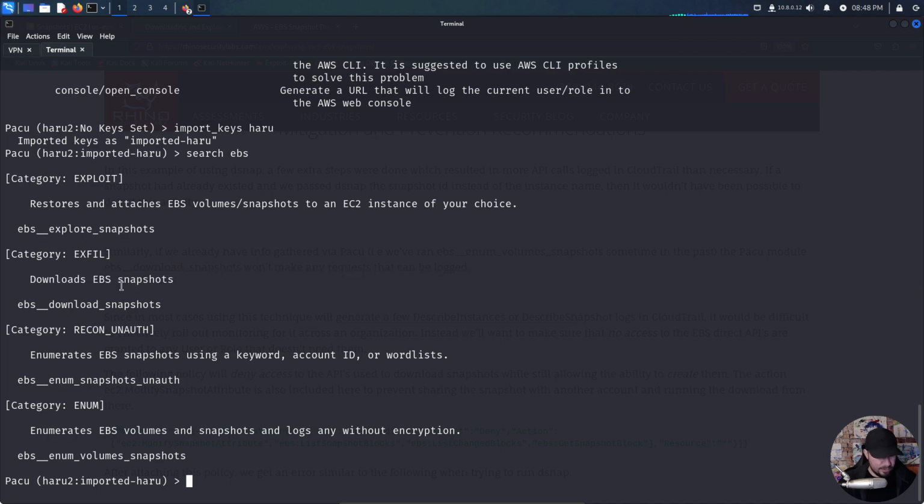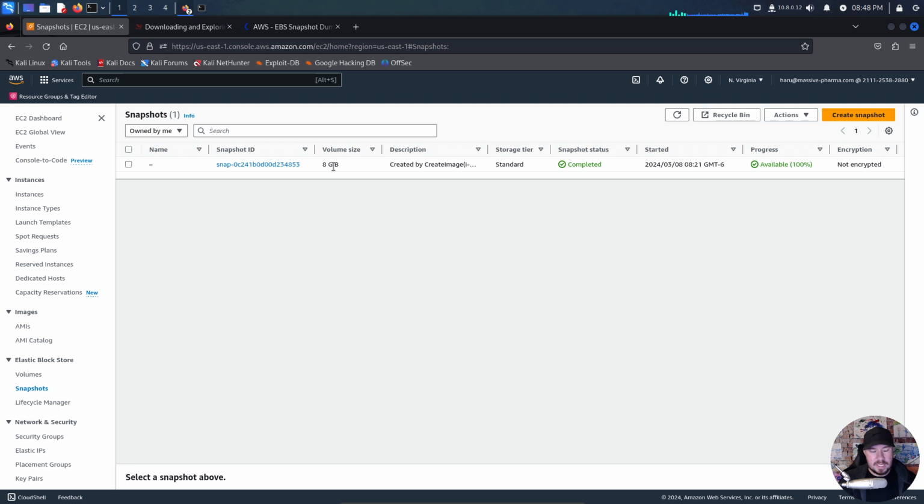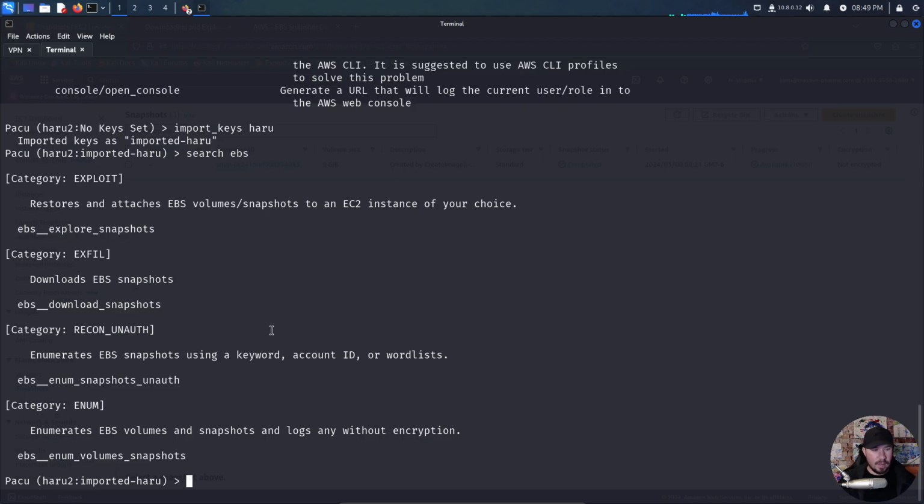Now, just to be clear, if we jump back over to AWS, you can see the size of the snapshot is 8 gigabytes. So it's going to take you a while to download. So I went ahead and already downloaded it because I thought it'd be really boring for all of us to stare at the screen together while it downloads. So just know when you do this, it's going to take a little bit. You are downloading an 8 gigabyte snapshot, but we'll still go through the commands that you would need to run.